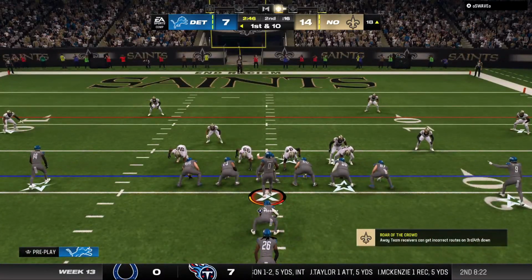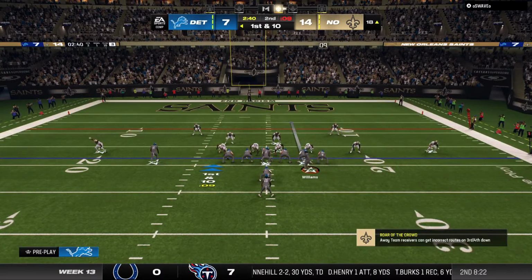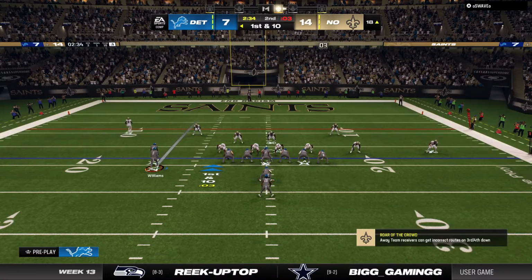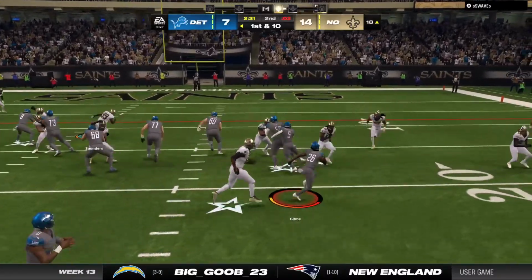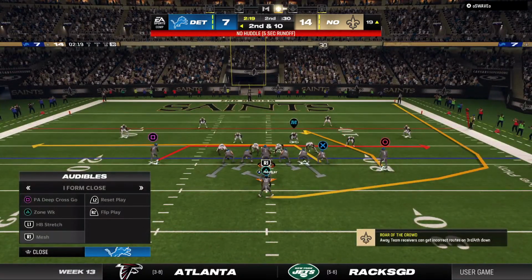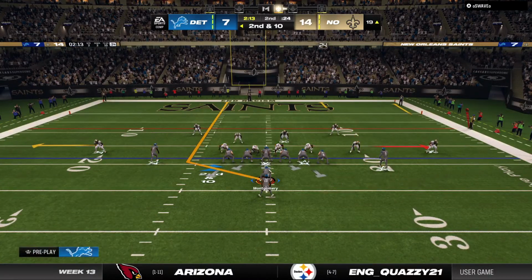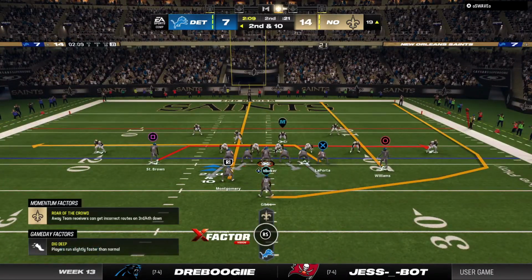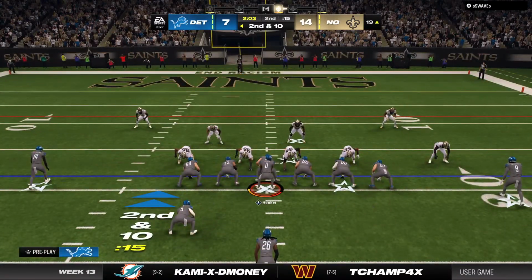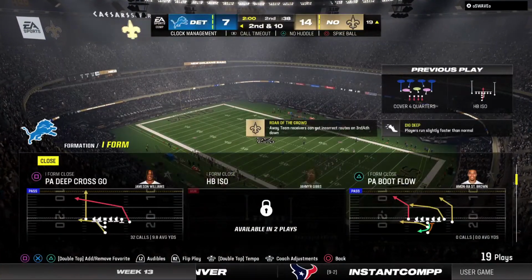Ready, set. Williams, the man in motion left. On 1st and 10, here's Gibbs. Trying to bounce it outside, but he's only able to get it back to the line of scrimmage. Now a 2nd and 10. We've hit the 2-minute mark of the 2nd quarter. 14-7.